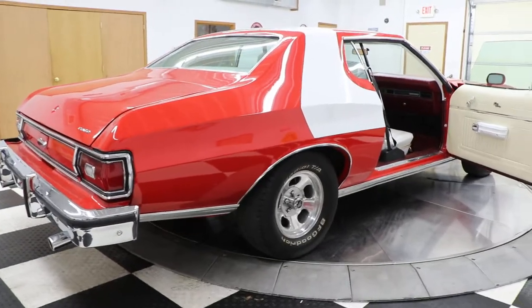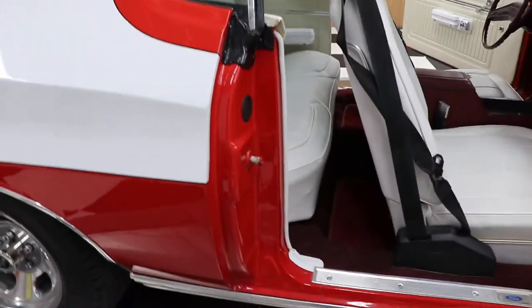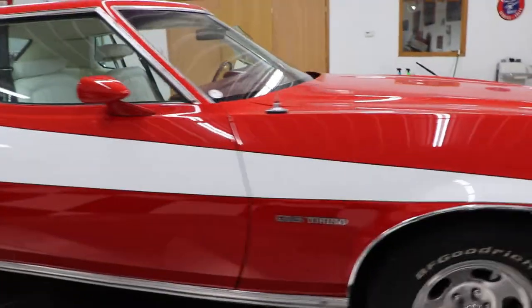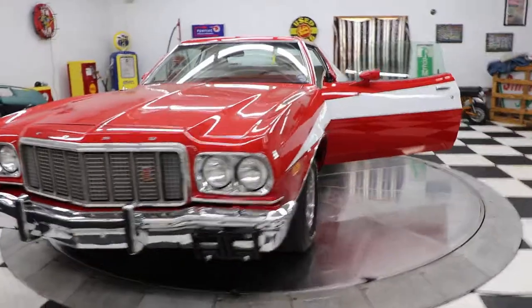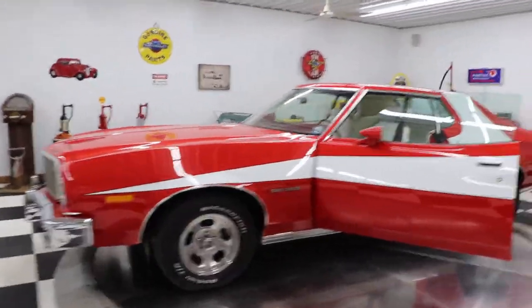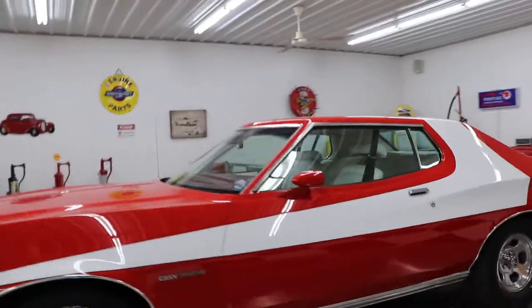finding one here in Clarence, Iowa, Kenyon Classic Cars. Check us out on our website, www.kenyonauto.com. That's K-E-N-Y-O-N Auto dot com. Give us a call today, 563-452-2450, to get a little more information on this 1976 Ford Gran Torino Starsky and Hutch. Wow, what a cool looking car.